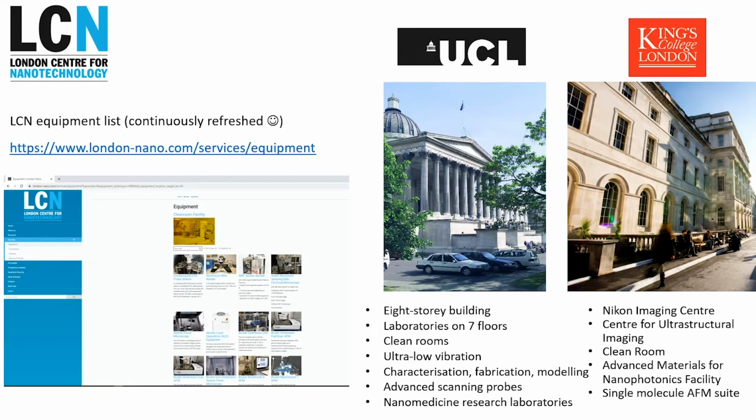So for our Imperial community, there is a whole host of facilities available at UCL and King's College, and here are some bullet points that summarize generally the type of facilities that are available there. On the left-hand side, you see the London Nano website is still being refreshed, but it does contain a list of equipment that you can look through, that you can filter by technique or institution as well. So you can search through that and find ways in which you can support your research.